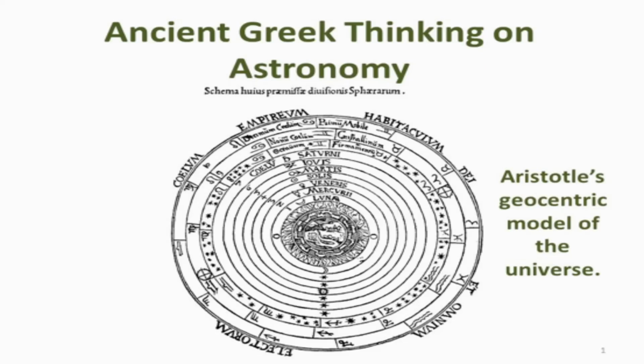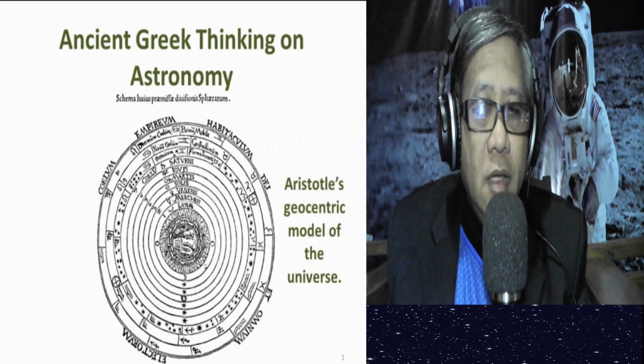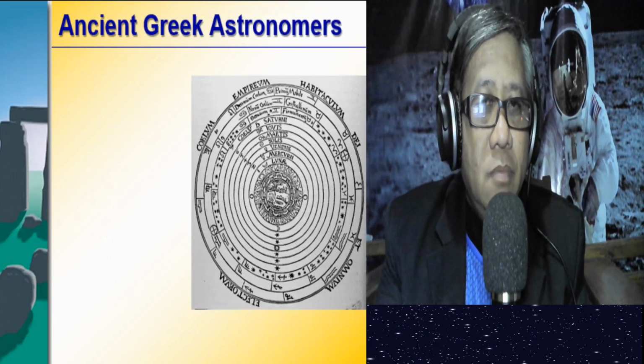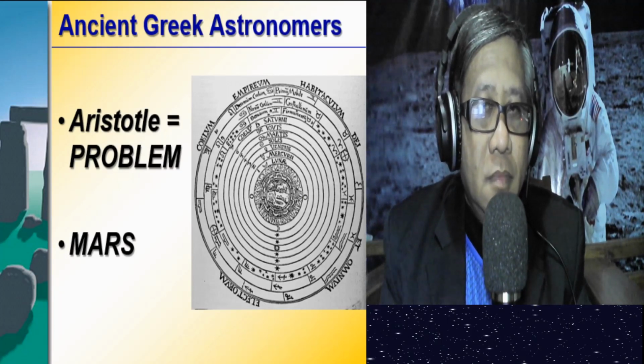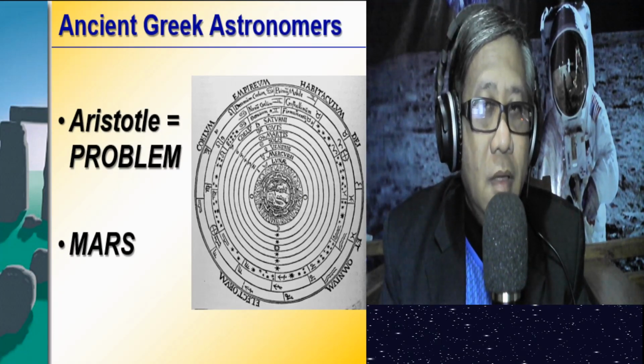He also placed the earth at the center of the universe, and the 5 visible planets, including the sun, all revolve around the central earth. Okay, so the model made by Aristotle was just an improvised version of the model made by Eudoxus. And Aristotle also encountered the same problem. Now, Aristotle cannot explain the unusual movement of Mars. So, they encountered a big problem. They cannot explain the movement of Mars using their models.